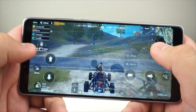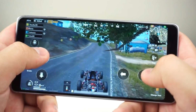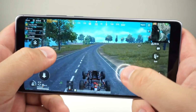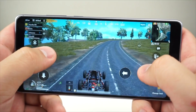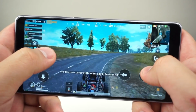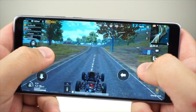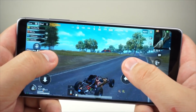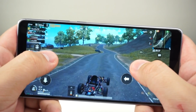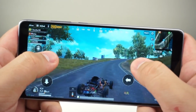Next thing we're going to be trying is driving in this game, using this little buggy right here, and seeing how this runs. So everything looks really good so far. The graphics do take a little bit more time to load than some flagship devices, obviously, and some other mid-rangers. But it's actually playing quite smoothly right now, and I'm pretty impressed by Coolpad, considering that the last device that I saw from them was a Coolpad, I believe, Catalyst. So yeah, Legacy is definitely impressing me so far.